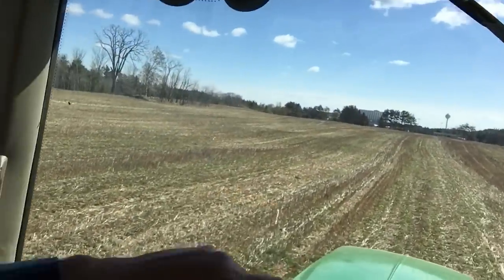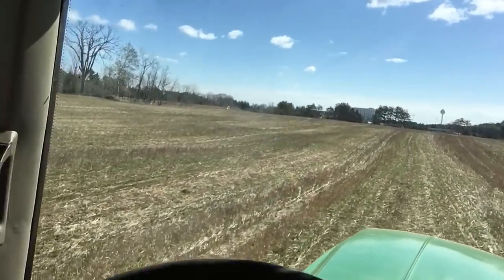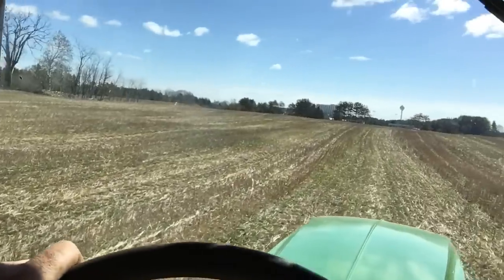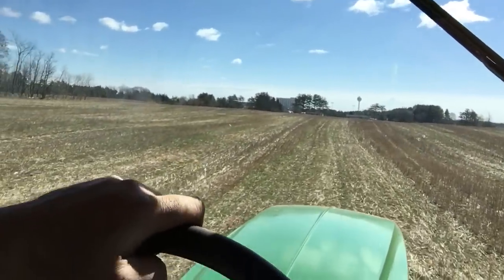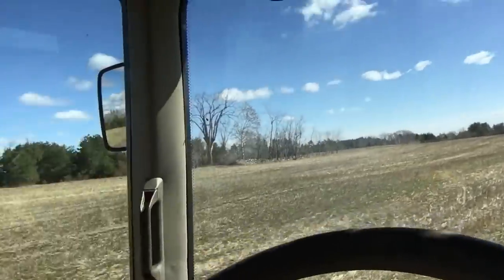I've got a little bit of overlap going on here, guaranteed. I'd rather have overlap than miss some area. We're going to be very dependent on this field for some time to come, so yeah.